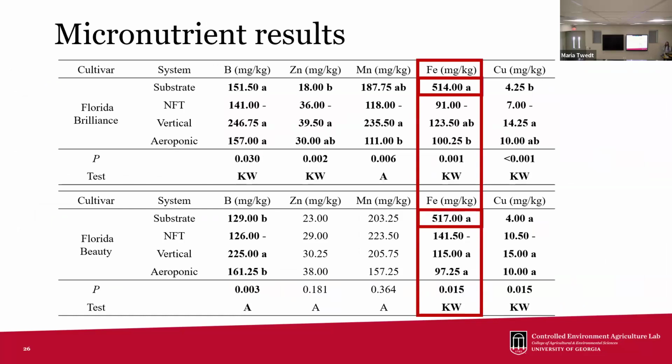So iron is really important from a biological, physiological perspective because it's involved in several steps along the electron transport chain. It's involved in photosystem 2, cytochrome b6f, and of course ferredoxin, which is the ultimate receiver of that electron. And so it's possible that this higher iron concentration lubricated the photosynthetic machinery and allowed the plants to function better and produce more fruit.